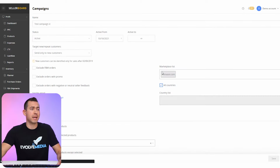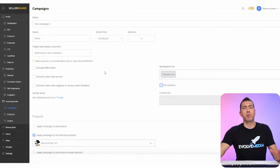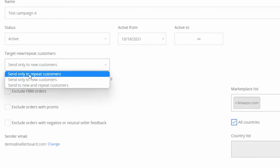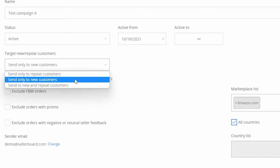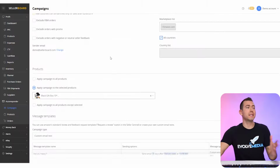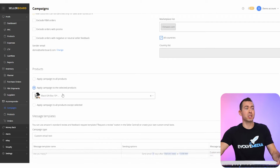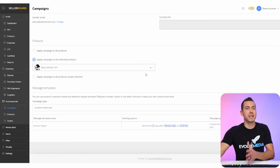If I click on this black gift box, you have a lot of different parameters that you can set: the marketplace, exclude FBM orders if you want, exclude orders with a promotion on it. You can set the different dates that you want this to be running. You can target new and repeat customers: send to only repeat customers, only new customers, or both. You can easily select all products for the campaign, or you can select just certain products if you only want to send it for those.